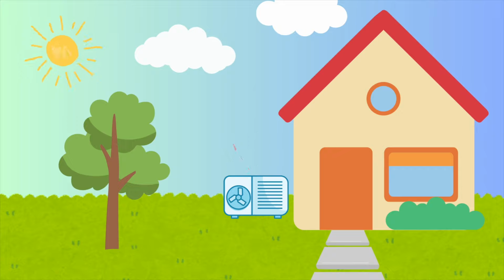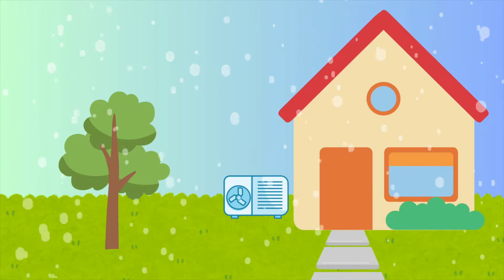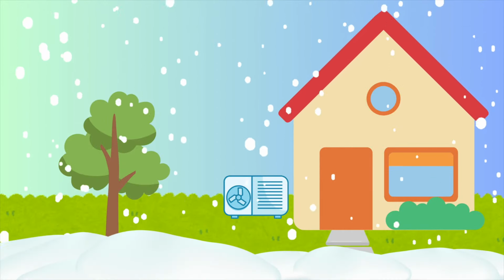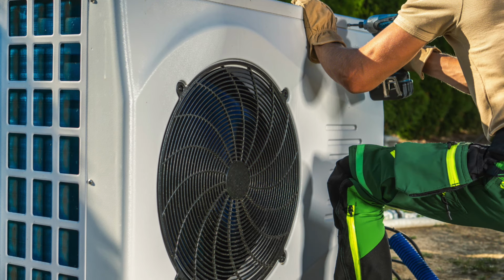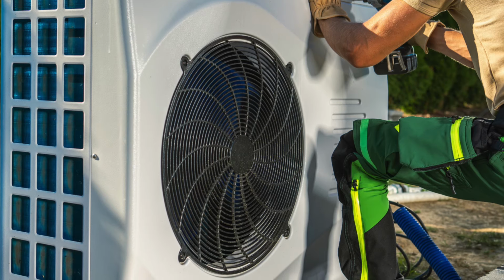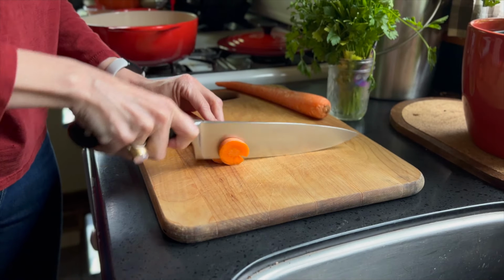So it pulls heat out of your home and moves it outside, just like an air conditioner does in the summer. And then in the winter, it's able to pull heat from the outside and move it into your home. This type of technology requires far less power. The biggest advantage of a heat pump is that they're incredibly efficient. It just takes so much less energy to move heat around as compared to creating heat.